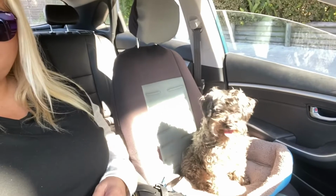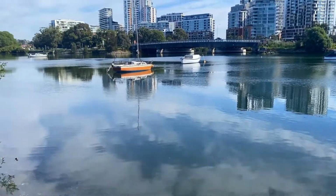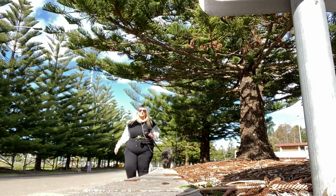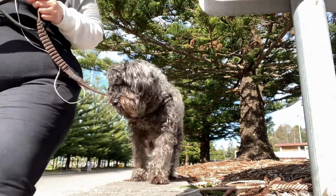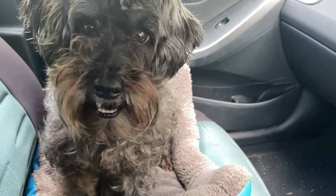Down, time for our walk. All right, he gets a treat for being a good boy. Good boy, sweetheart. Time for walk is done. Time for lunch.